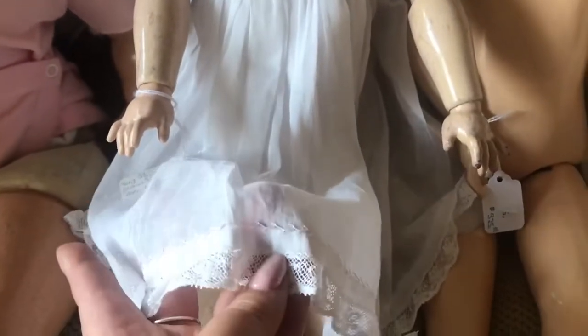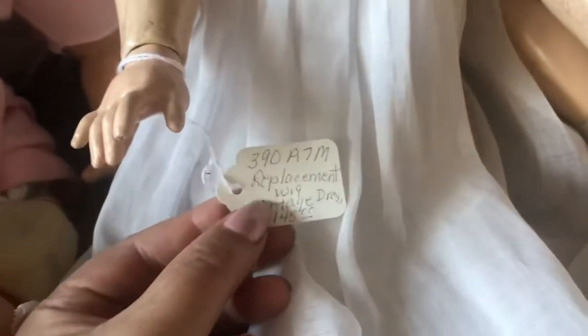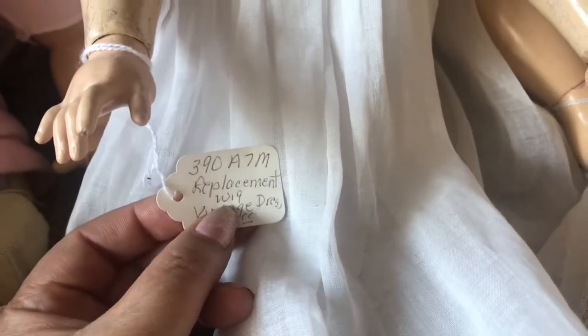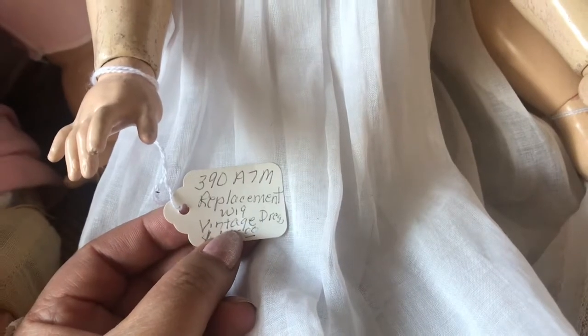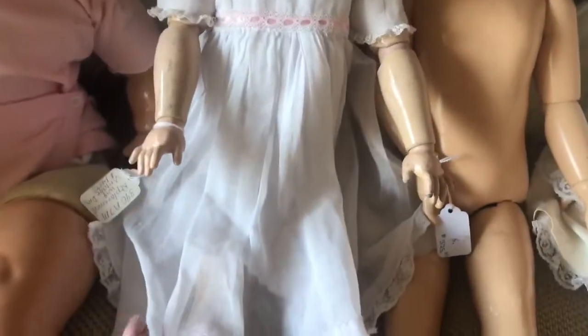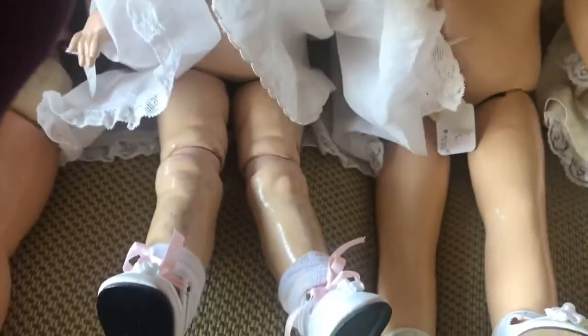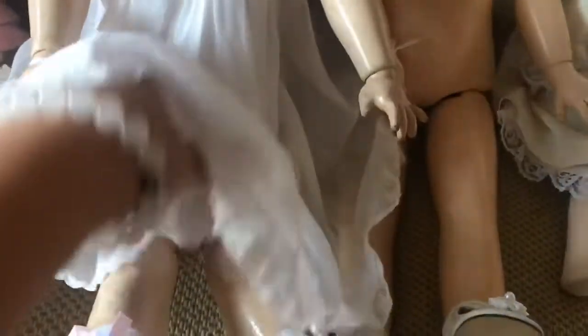Gorgeous gown I found her in. It looks like it's a vintage gown. If you ever look at these fabrics, they are just beautiful. It's so intricate. And this doll here is called a 390 A7M with a replacement wig and vintage dress. It was priced at $145. She gave me a bit of a discount on it, so grateful. And what I noticed about this doll, there she is, and her knee joint, but there was a lot of damage to the bottom of the doll here.